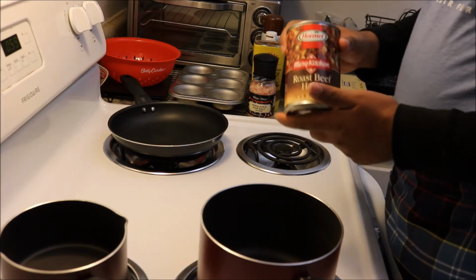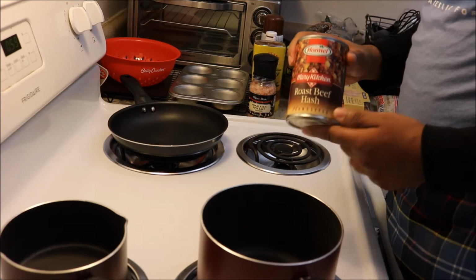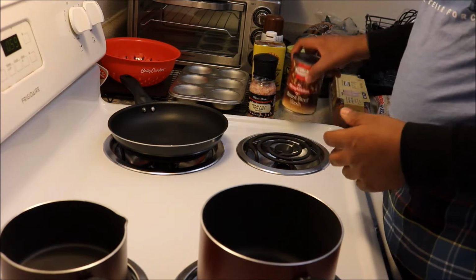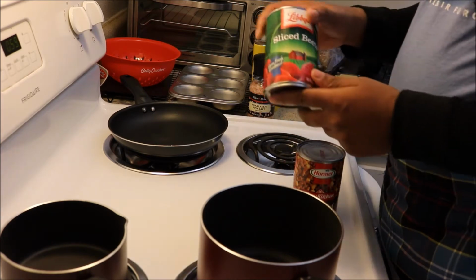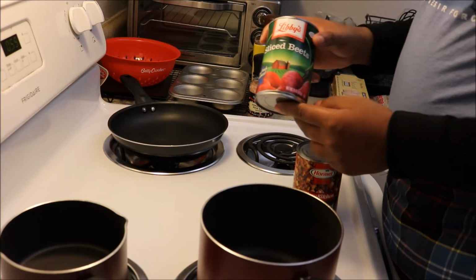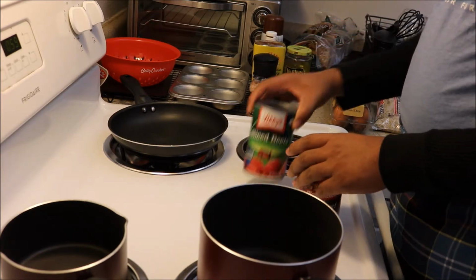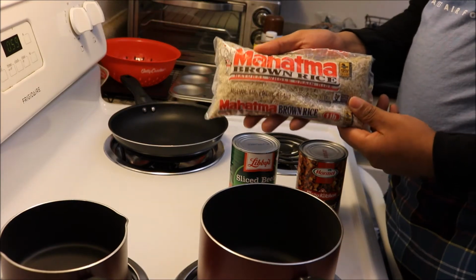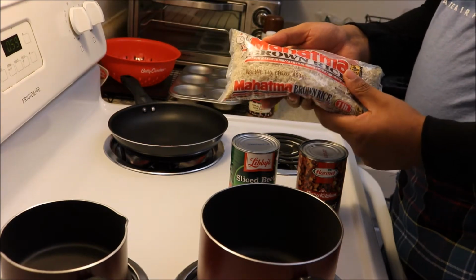Today, I'm going to have a main entree of roast beef hash. Should be a good experience there. I'll add to that a vegetable of sliced beets. After that, I'm gonna go and have a side order of brown rice.